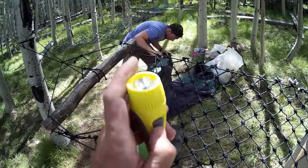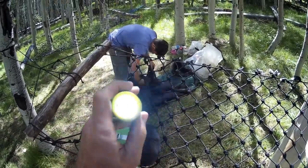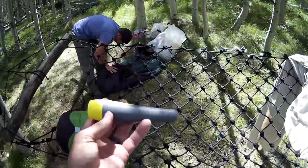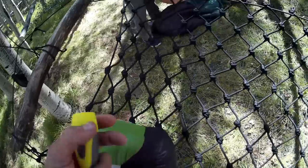Tastes like hot. Flashlight, in my opinion, worked great for what it was designed to do. You know, I was able to bite this thing and use it, for the lack of a better description, like a headlamp. So it worked out pretty good.